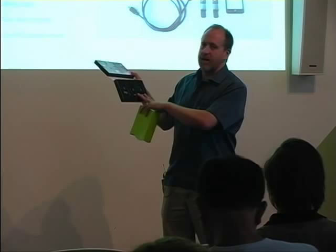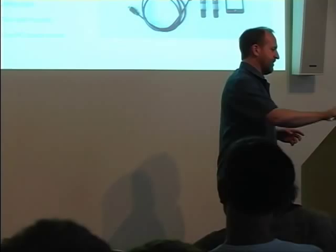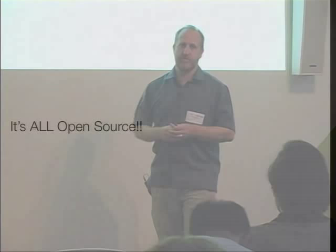All that that means is that it doesn't have a battery in it and you have to keep it tethered, and it can connect you to the internet and stuff like that. But you get all the software and tools and a bunch of little gadgets along with it. And on top of all that, it's all open source. So I'm talking about everything here.